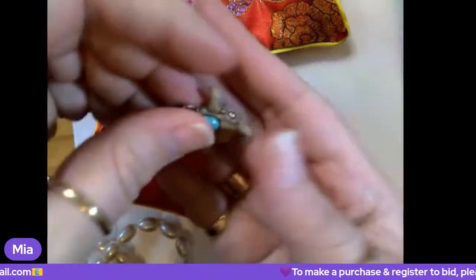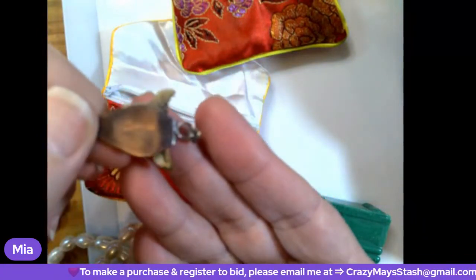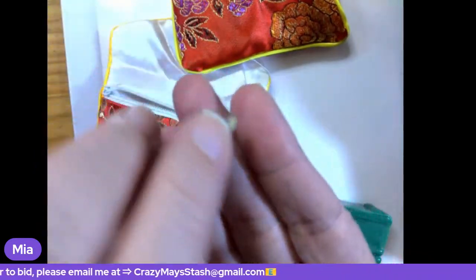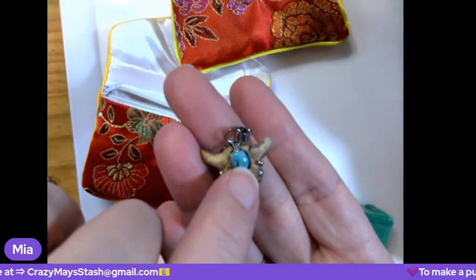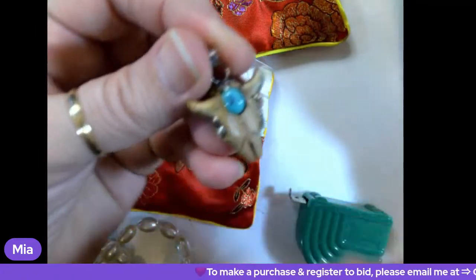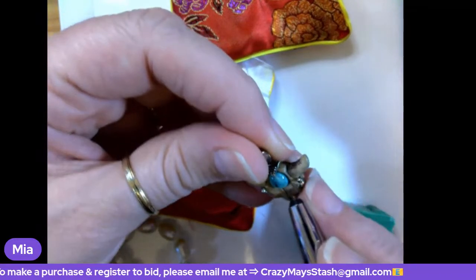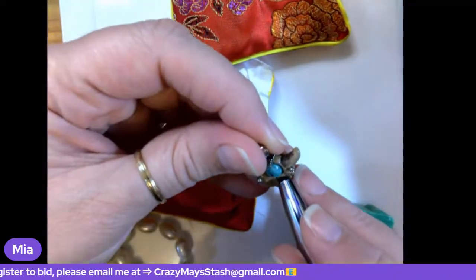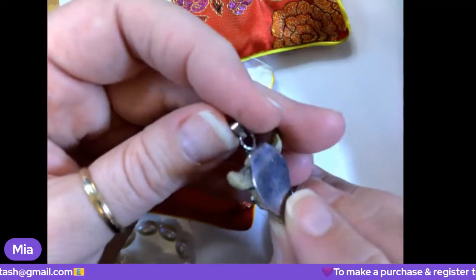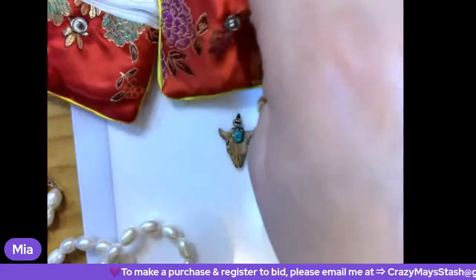Oh, this just fell out of there. That's really weird and cool. Oh, it says 925 in the back. That's definitely turquoise. Oh, it's really weird and cool looking. Oh my goodness. Yeah, it just popped out of one of these bags when I dumped it over.